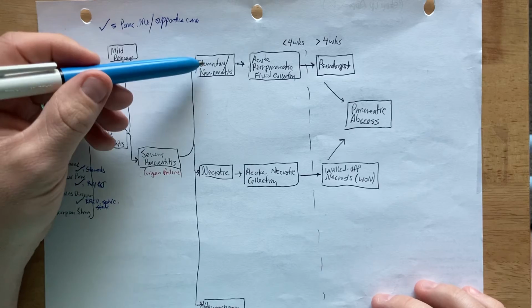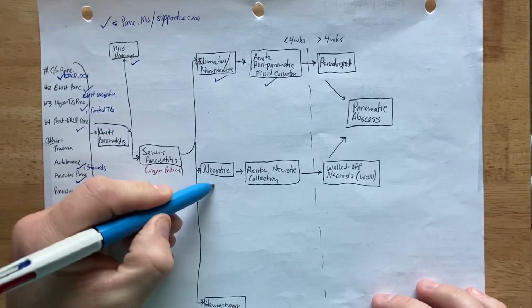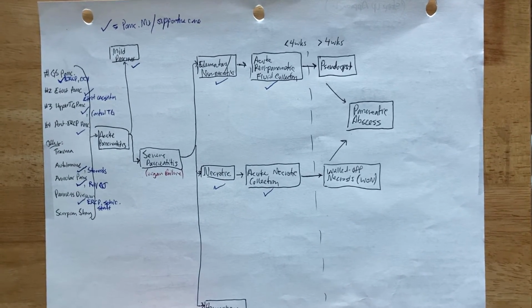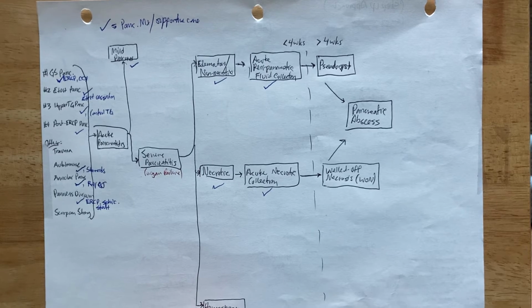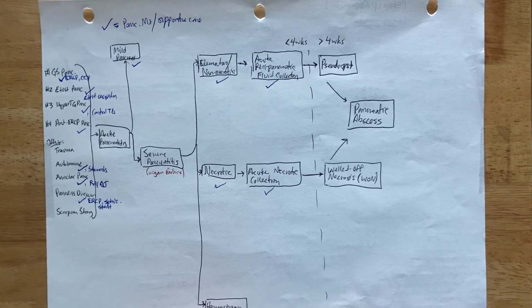Again, when we have these conditions, you're still going to treat the pancreatitis, get them through it. For hemorrhagic pancreatitis, you're going to angioembolize the bleeding vessel. If that does not work, if that fails, you can do surgical hemostasis. Open them up and get control. Obviously with a high mortality.